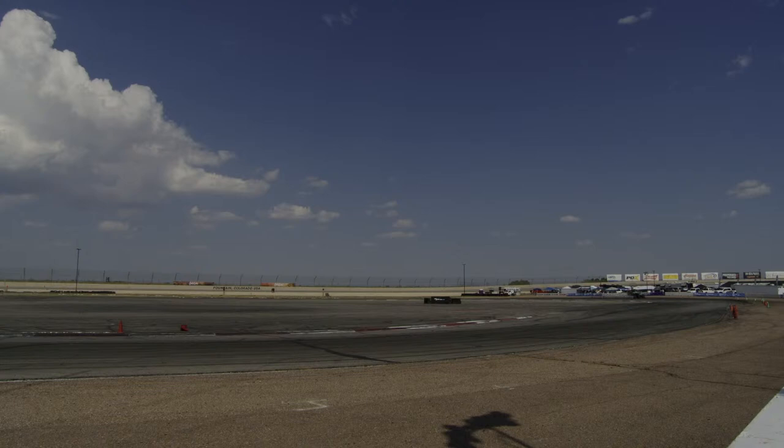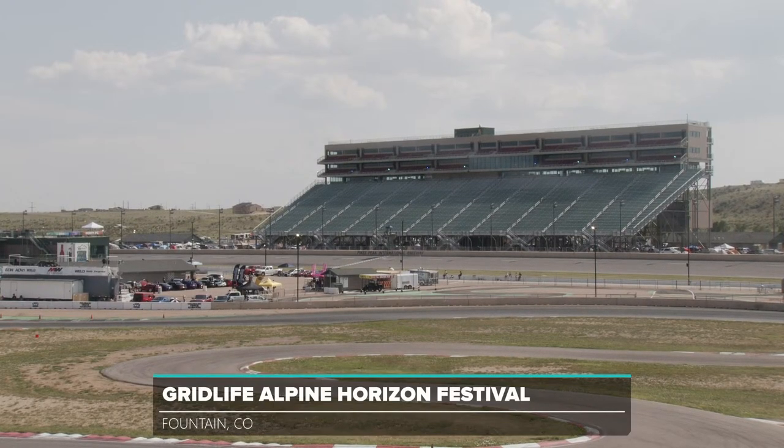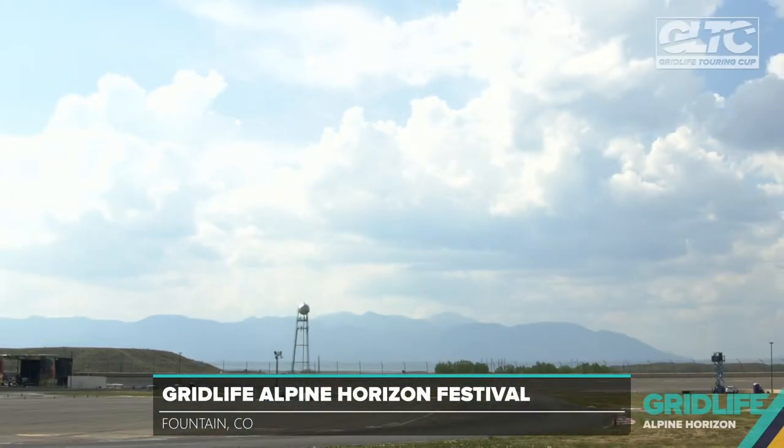At the foot of the 15,000-foot summit of Pikes Peak lies Pikes Peak International Raceway, a 1.3-mile, 9-turn roval configuration, a track that has a short but very sweet history with NASCAR, the IRL, and now GRIDLIFE Touring Cup. My name is Kyle Heyer, joined by Tom O'Gorman for GLTC race number one of Alpine Horizons weekend here for GRIDLIFE Festival. Tom, so excited to get this underway.